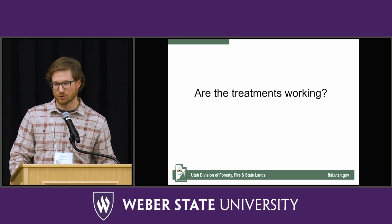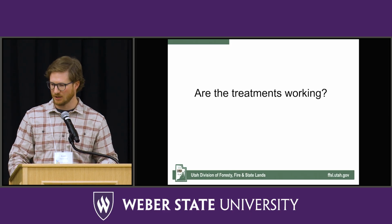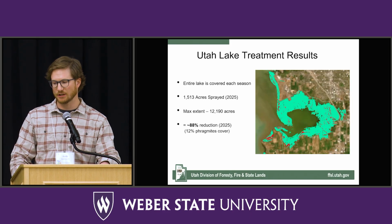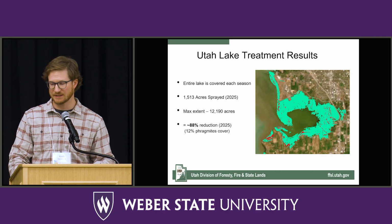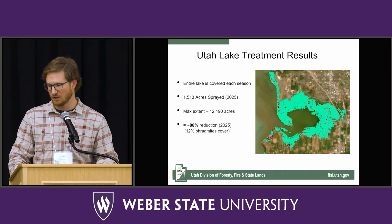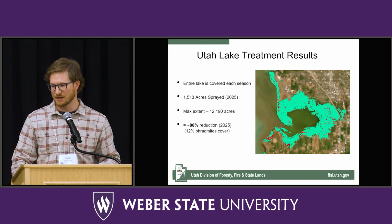And so we're doing all of these treatments. Are they working? For Utah Lake, because we're treating the entire shoreline of the lake, we actually have a complete data set. So we can have a good estimate of how much we've reduced Phragmites.